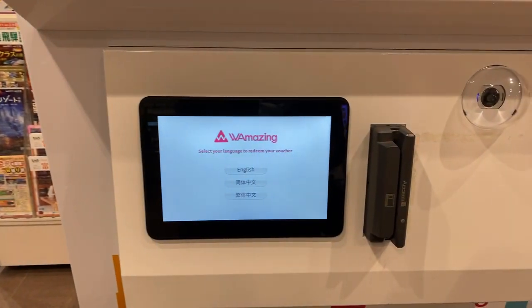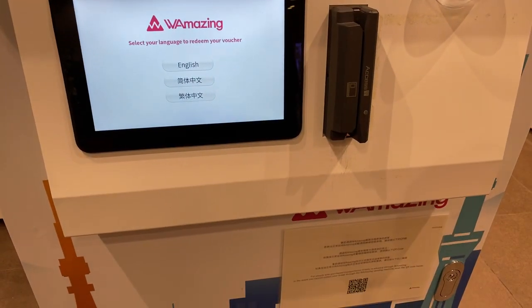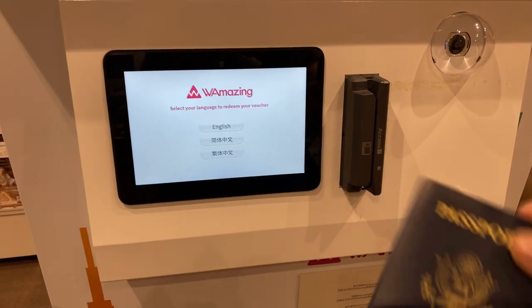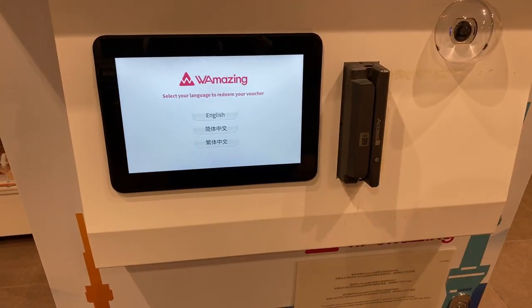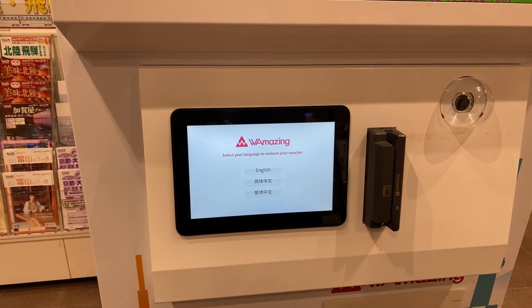You just need to make sure that you have your passport, right? Just make sure that you have your passport. Where's my passport? John, do you have your passport? Here it is. Make sure you have your passport, and then you swipe your passport right here. Goes like that. It's a pretty convenient service. I like it a lot.